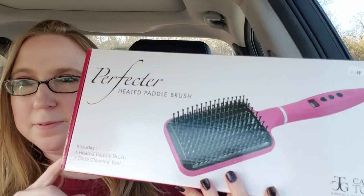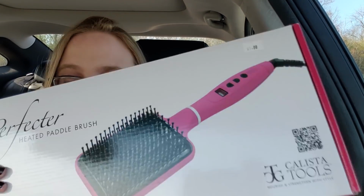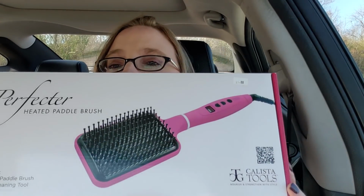So I ended up getting this, a brand new Callista Tools Perfector Heated Paddle Brush. So this was an amazing find. I only paid $5 for it, but if you want to say I used the coupon on this, it was $4. So that was a really awesome score, and it is still brand new in the bag. And I know Callista Tools, at least they used to be expensive. I have some curlers from that brand that my mom got me from Ulta, like, years ago, and they were really, really expensive. So I'd assume this would be too. I don't know if I'm selling this yet or not. I might just keep it for myself. Haven't decided yet.